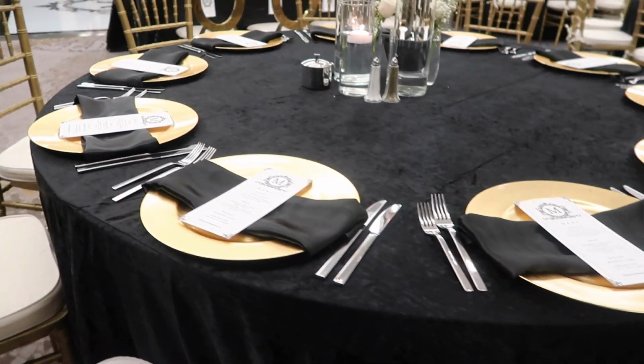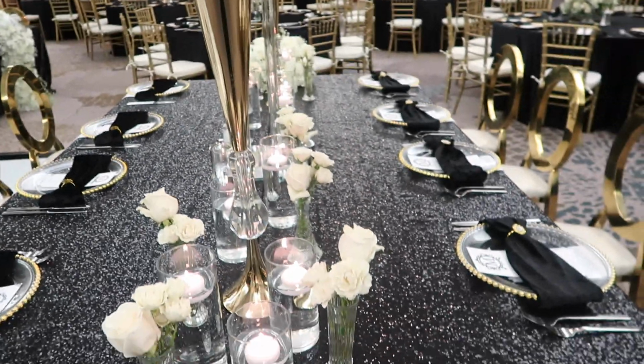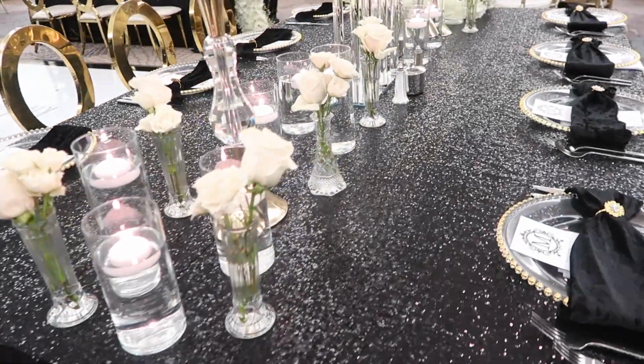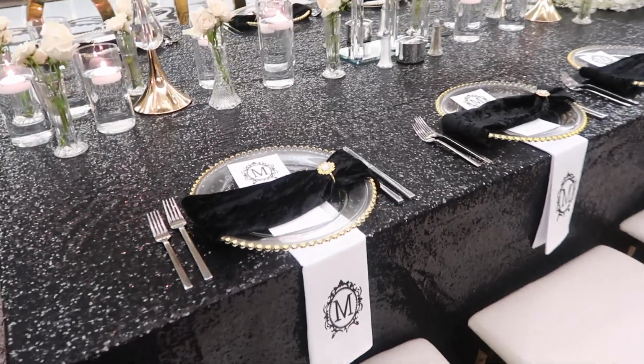Now, one of the reasons we love the Westin is that they set the tables, and that is such a huge impact on the day of the wedding when you're spending so much time getting everything together. It was also important for me to incorporate all of the different centerpieces on the head tables because I wanted it to kind of ground the floor area.